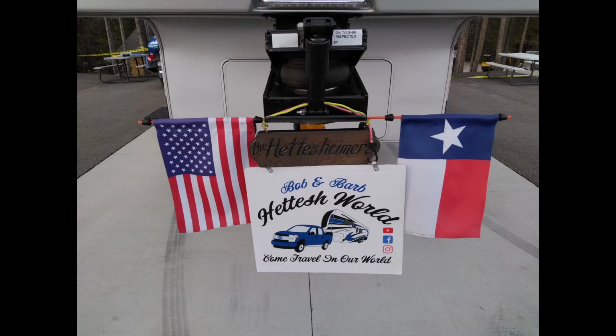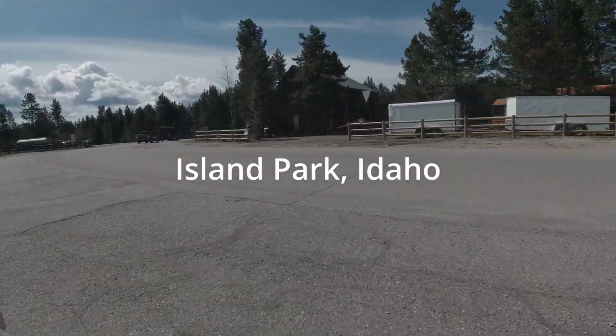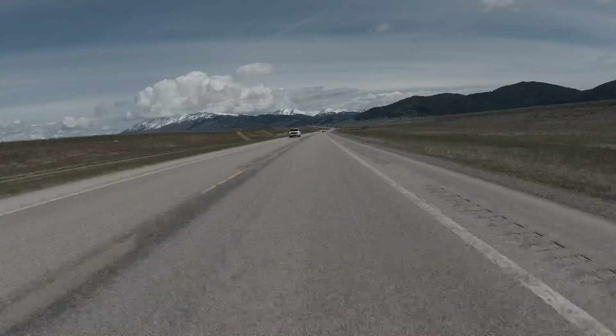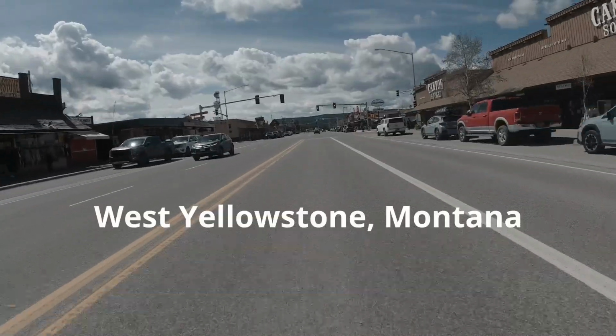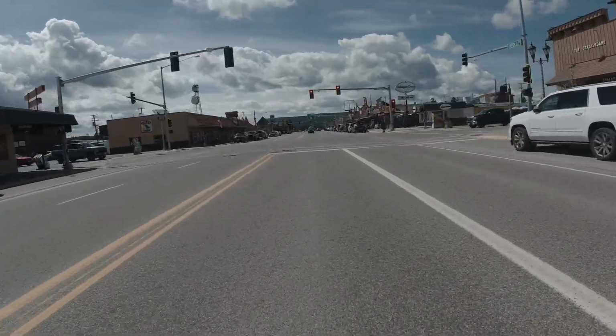Here we are leaving Sawtell Mountain Resort in Island Park, Idaho, so that's going to be our first state. We're already in the second state, Bob. Yep. West Yellowstone, Montana, the little tourist town before you get to the park.